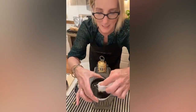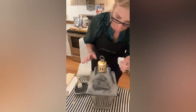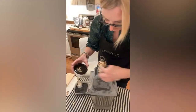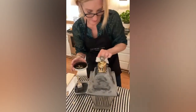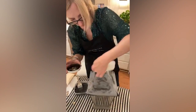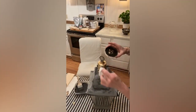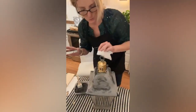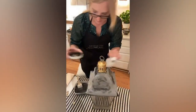Okay, we're gonna take the gel stain, just dab it on the napkin, and I'm gonna wipe some off on my notebook and start rubbing it on, and it just tones down that gold. I'm hoping you can see the effect. It really does kind of antique the gold, and you can add as much as you like or as little as you like, depending on your preference for gold. Some people love the bling, and that's fine. I just like to tone it down just a tad.